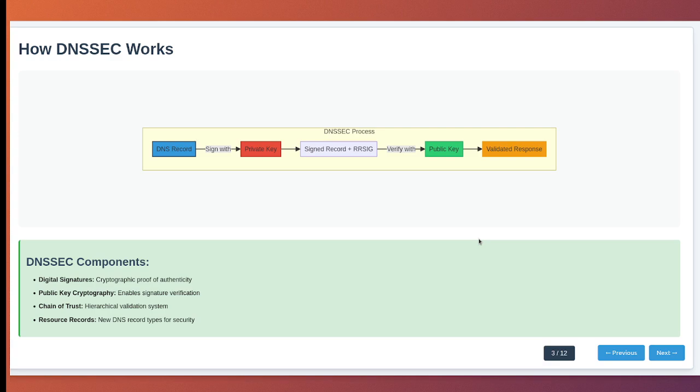But how do you know the public key is authentic? This is DNSSEC's genius, the chain of trust starting at the DNS root. Each level vouches for the level below, creating an unbroken chain of cryptographic trust.